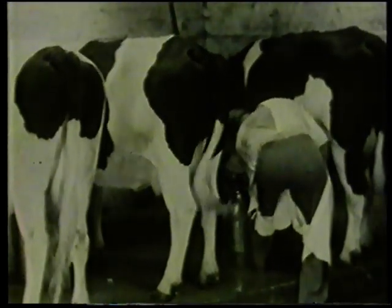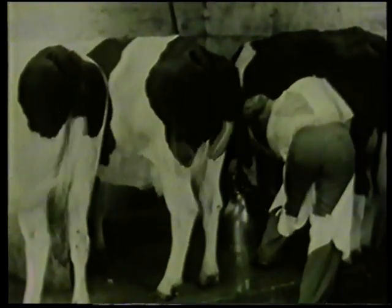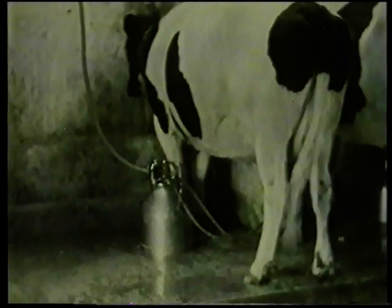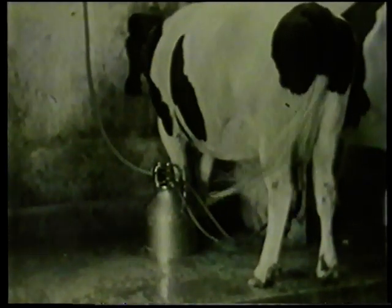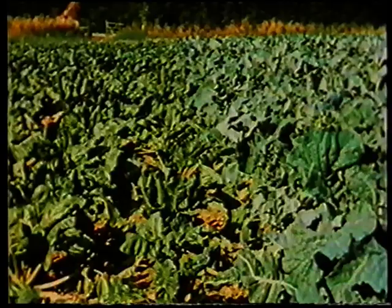As much use as possible is made of the bulky homegrown foods, such as hay, kale, sugar beet tops, and so on. And this type of food, plus oats or sugar beet pulp, is fed for maintenance and the first gallon. For production above the first gallon, balanced dairy nuts are fed.